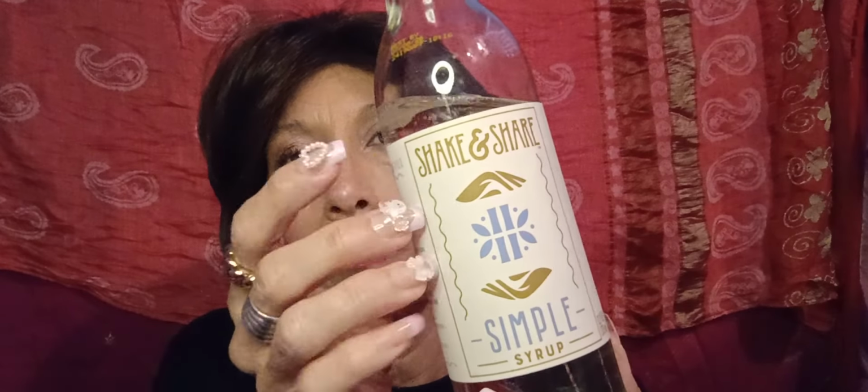I buy simple syrup. This is liquid sugar. It dissolves so much easier in the cold milk. And I just eyeball it, y'all. I probably put at least a tablespoon of this. They sell this at the grocery store, in the area where they have the margarita mixes and the daiquiri mixes is where you're going to find the simple syrup.